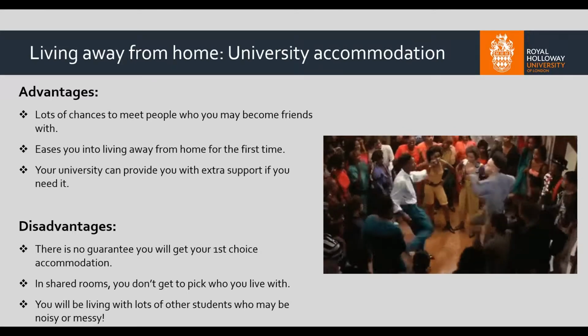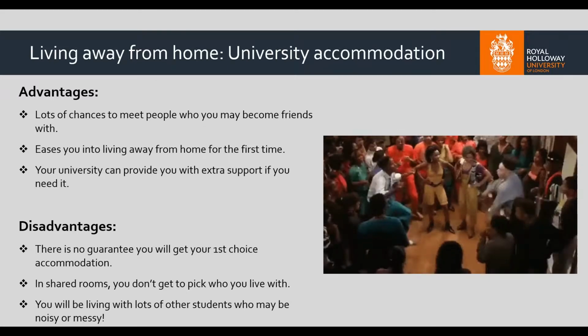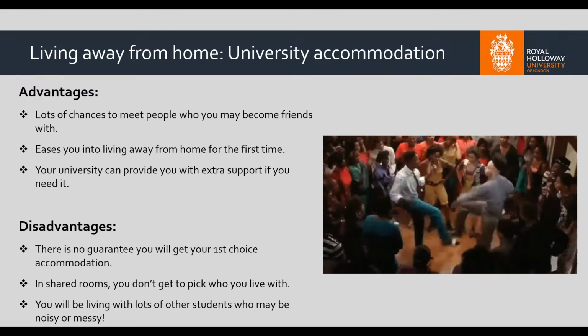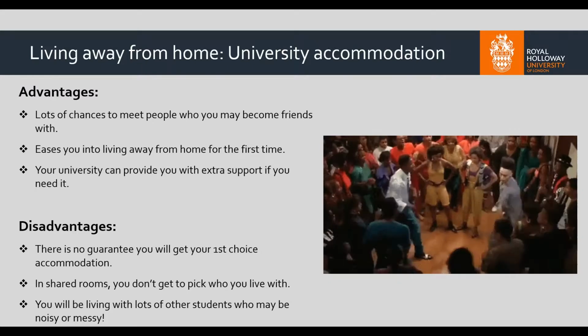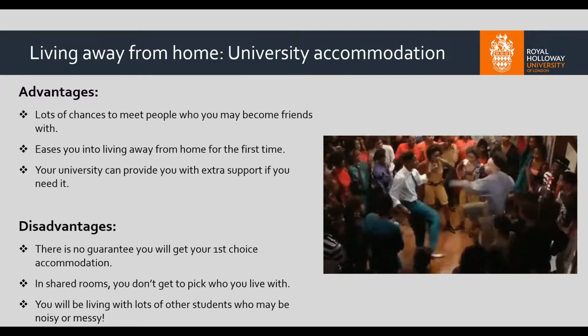Again, I was very lucky when I lived in accommodation. I got on with pretty much everyone I lived with, and we all came from very different backgrounds, very different cultures and ages. But actually, we all worked together to really understand one another and live together. And I became very close friends with lots of people I lived with, and lived with them throughout.